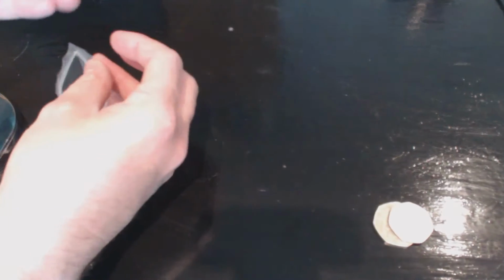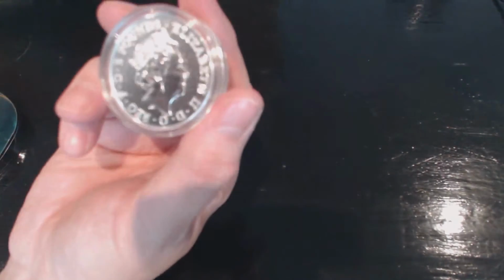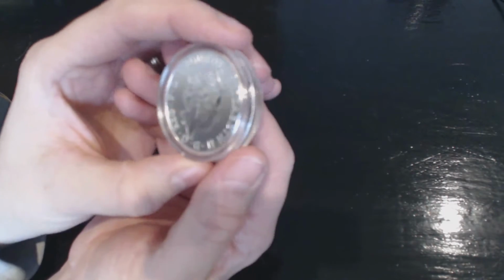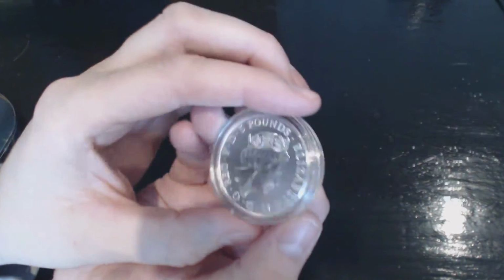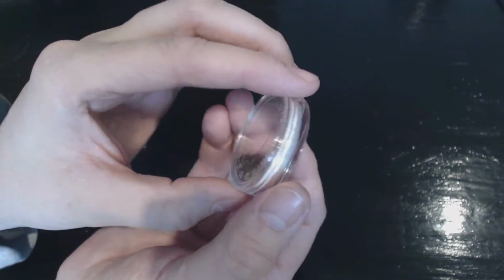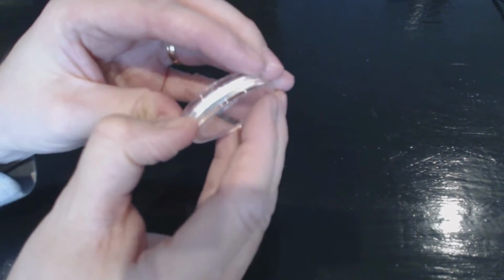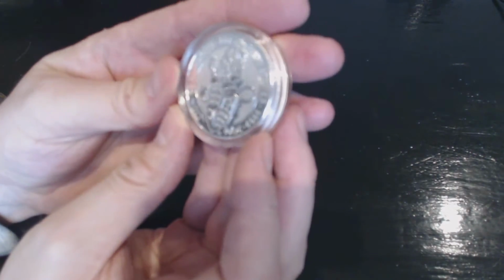I'm just waiting for some capsules to come through so I can put these in capsules. So they come through without capsules. Then this one. Now this is a special bad boy to me. This is the one I really wanted. And this is one of the Queen's Beasts. Now, there's a new Queen's Beast coming out this month, I believe, which will be the Welsh Dragon. This one is the Lion.